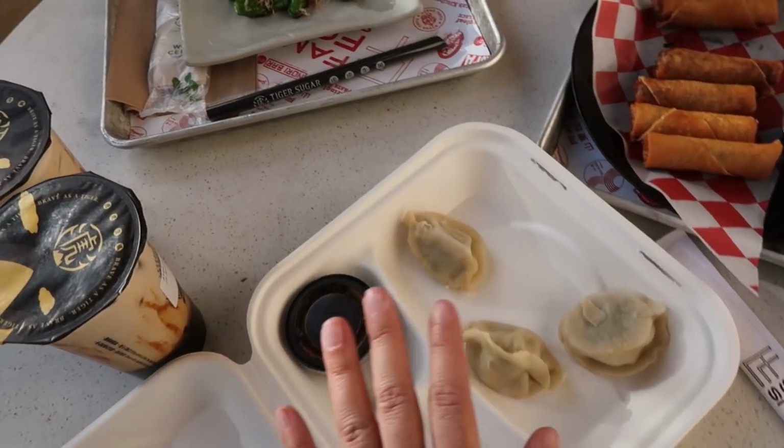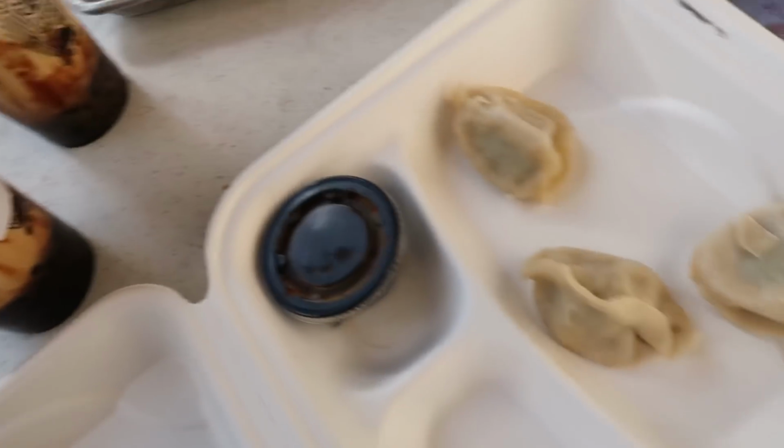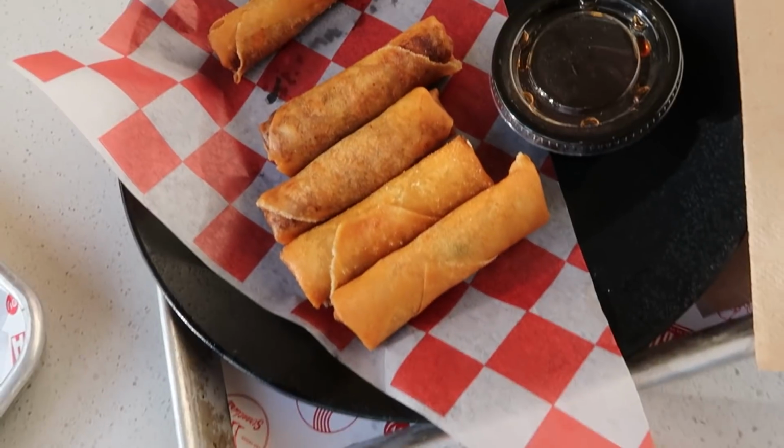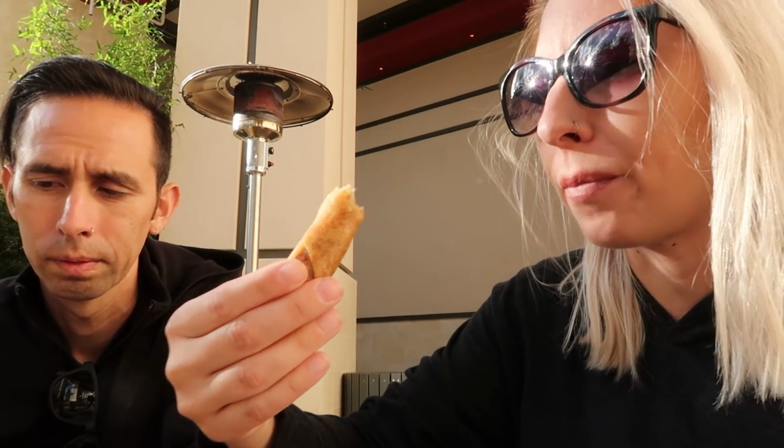We ended up getting a mishmash of some items. We both went for some boba tea. We got the dumplings. What are these called? Something that looks like egg rolls, but they're not egg rolls. And then, what are these, Eddie? Shishito peppers. Oh my god. That's really, really good. Yeah. Oh my gosh.